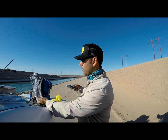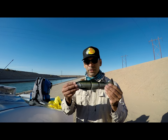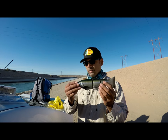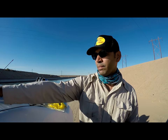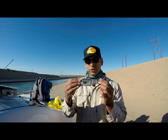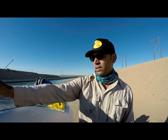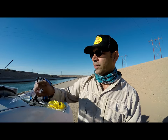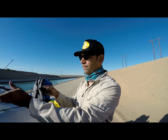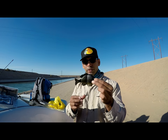Now, I'm always saying you always want to mimic the forage around the area. Personally, I've never seen any trout out here, but that's not to say that these can't catch fish. I'm more excited about this one right here, this big shiny one. To me, this resembles more of a shad or a minnow. I'm also going to be tossing out this bad boy right here, a little Savage Gear 3D bluegill.